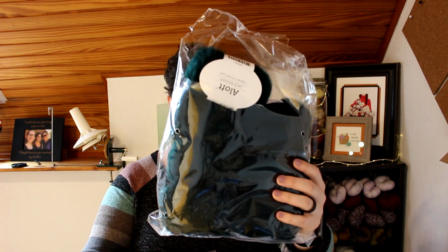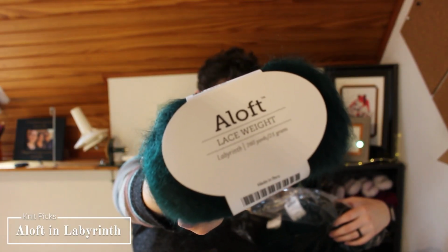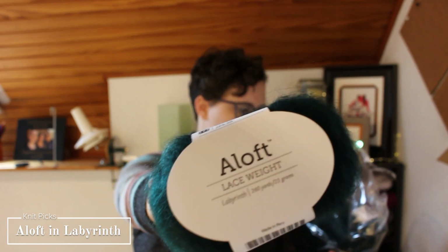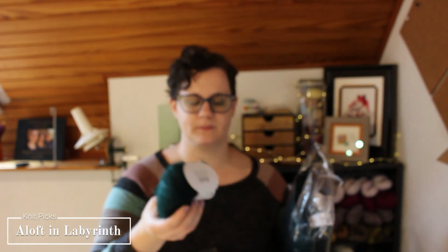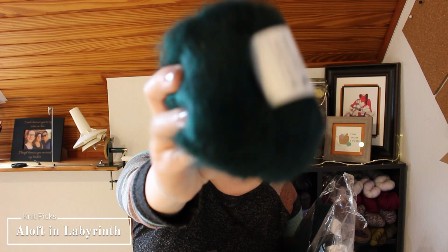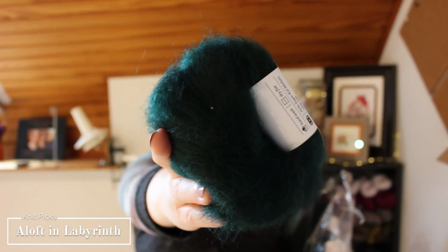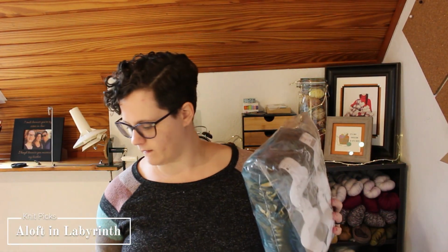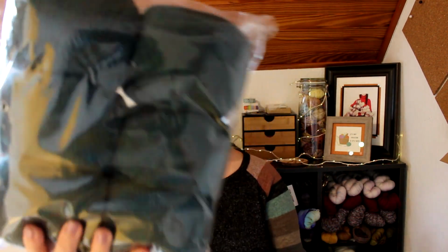So the first thing I bought is Aloft from Knit Picks, and this is their lace weight in the color Labyrinth. It is 260 yards for 25 grams. And on here it is 72% mohair and then 28% silk. So a nice little makeup, and it's this really nice dark forest green color. So I bought enough skeins of this. I bought 7. So this should be enough combined with some Knit Picks palette.